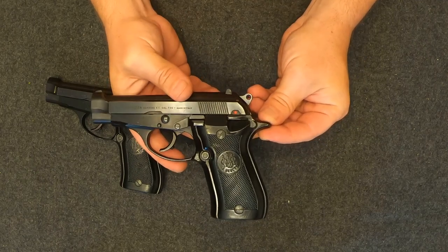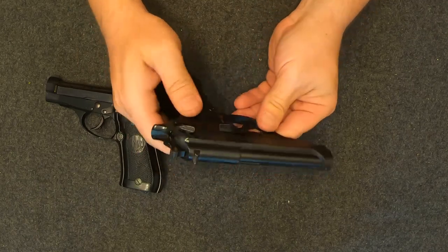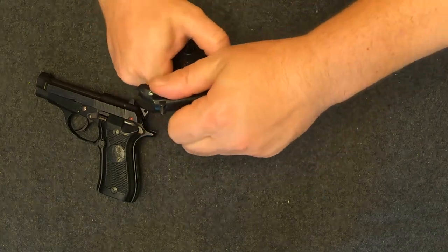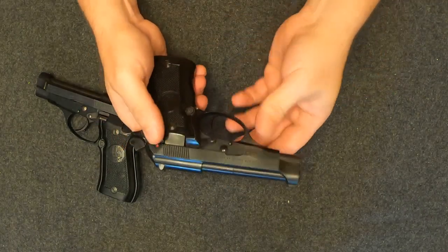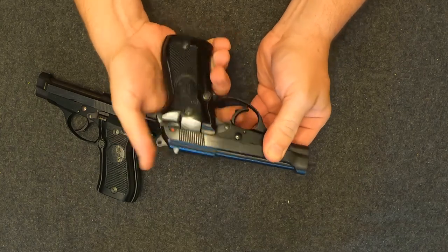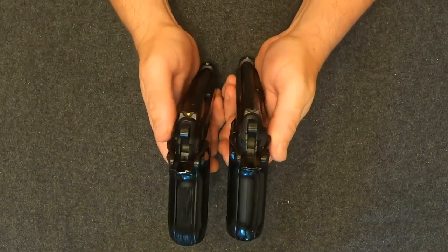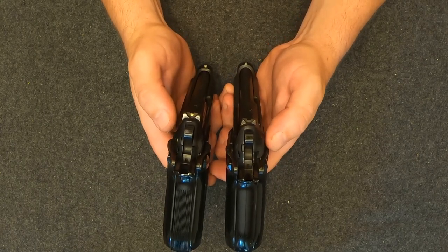Some of the features on these pistols, both of them have ambi safeties. You've got your magazine release right there. These have both been safety checked already. Slide stop, slide release. You've got a single and double action trigger. This is your takedown lever. The sights on both of them are a little windage drift adjustable rear and just a fixed front.